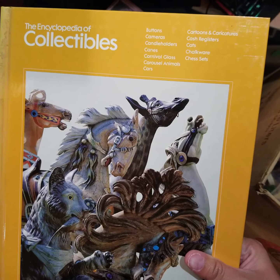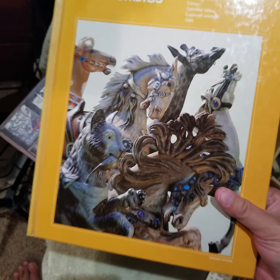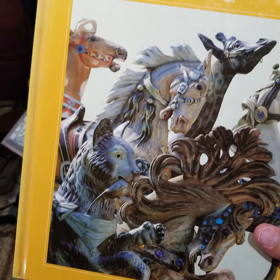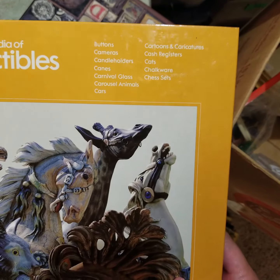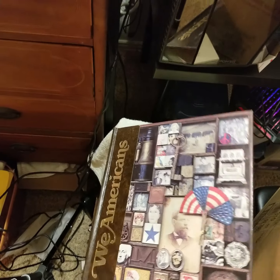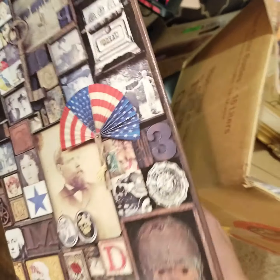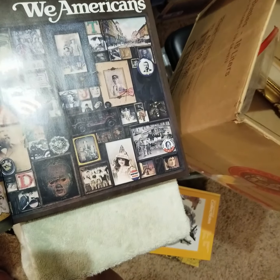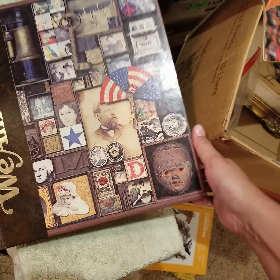Carnival glass. Buttons, cameras, canes, cats. Always sell cat stuff. Collectibles. Oh, I guess this was a series. So it's alphabetical. We got B and C. That's good. That's fine with me. This is really heavy. I guess that's why I got it, because I don't really know what it is. It's called We Americans. I think it's from the 80s. Maybe my kids will like reading some of these articles in here.